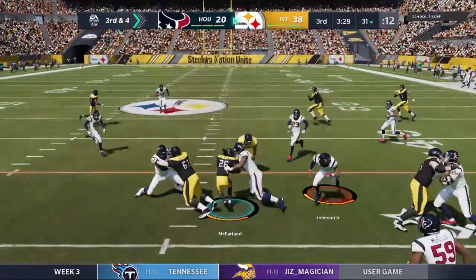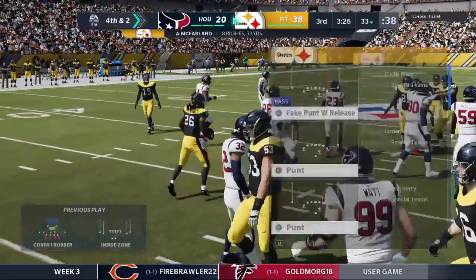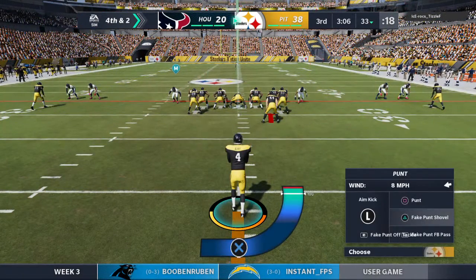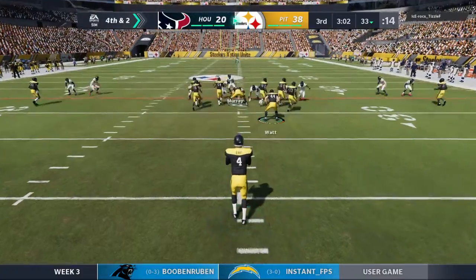On third down, here's McFarland. And he's going to be stopped short of a first down as they'll get to him at about the 33. Just a gain of 2 there, and it's going to bring up a fourth down. Now that was a big-time play by the defense. They as well knew where the first down line was.